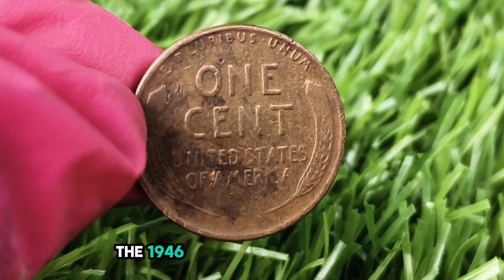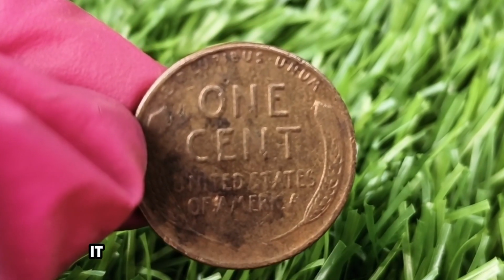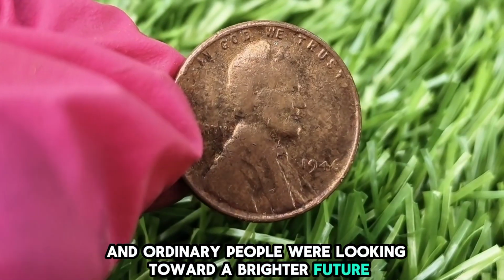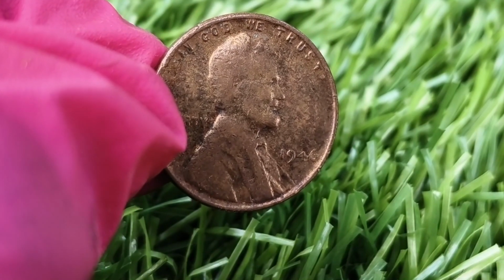The 1946 wheat penny symbolizes resilience and renewal. It emerged during a year when nations were rebuilding and ordinary people were looking toward a brighter future. This historical context gives the coin a special significance.